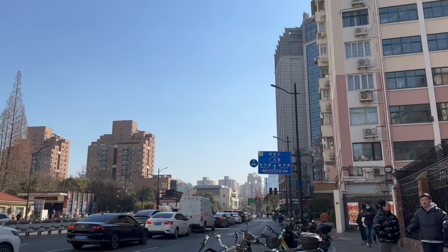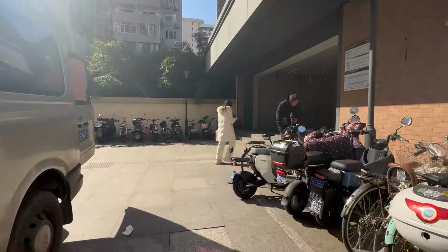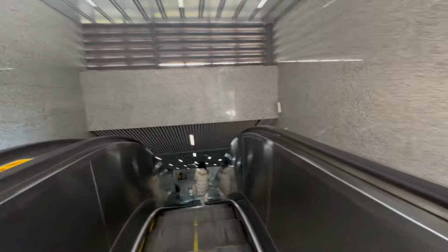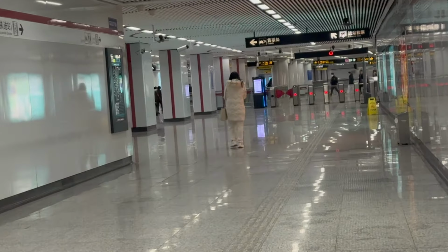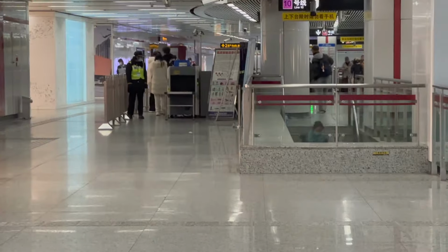So, before I went to East Nanjing Road, I went to a tailor by my house. And from the tailor, I went to Jiaotong University. It's the closest metro to my house, which is on line 10 and 11. So I entered in exit 6 of Jiaotong, took line 10, about 4 stops, and then I stopped at East Nanjing Road, which will take you directly to the East Nanjing walking street.